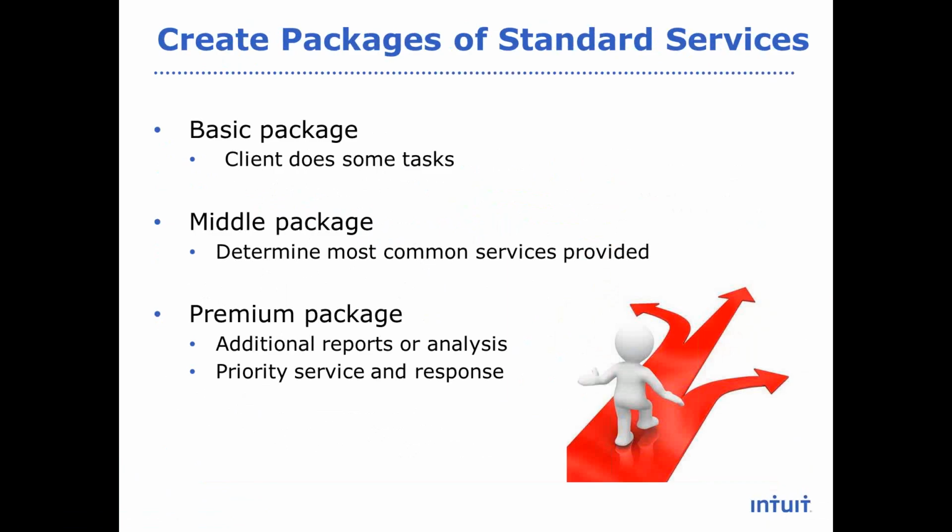And just because your competition is charging a low price that's not reasonable, don't let them set your prices. You need to keep in mind that you need to make your own prices based on the value of the services that you're providing and the benefits that you're providing.